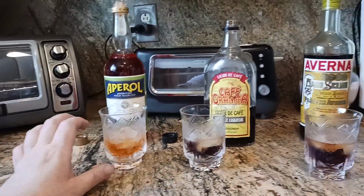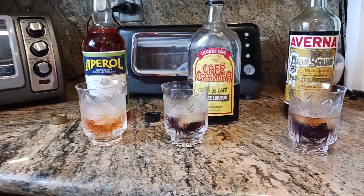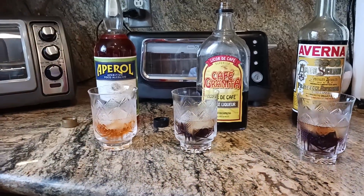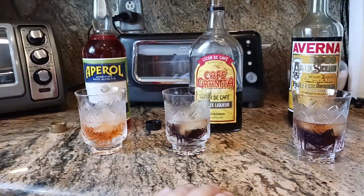The Aperol has a citrus note to it, and it's got very little sugar. It's more bitter than sugar, and it's got that orangey, orange peel bitterness to it.